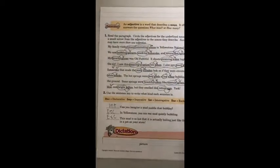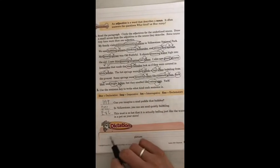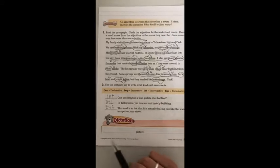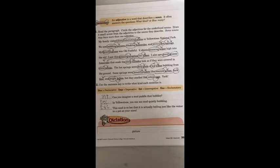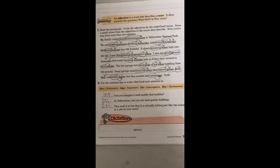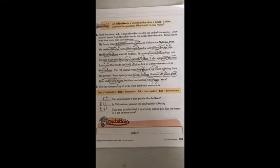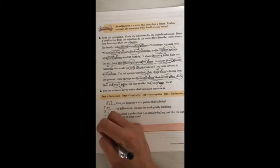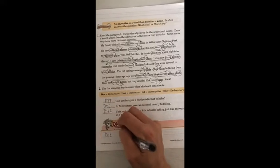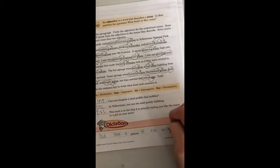All right, on the bottom, you're going to fill in the sentence, okay? So they give you one word here. Each of these lines stands for a word, okay? So put one word on each little line here. Dad took a picture of the waterfall. Let's fill it in. Dad took a picture of the waterfall.